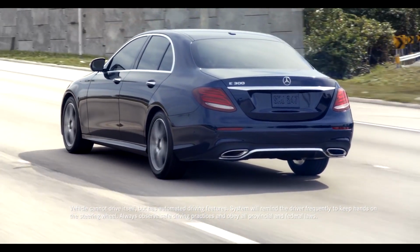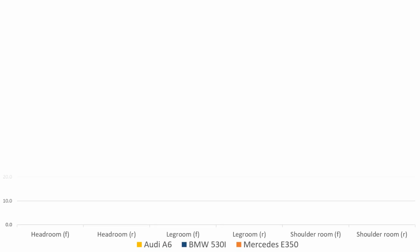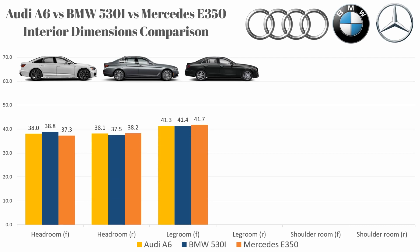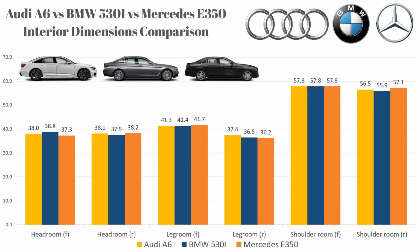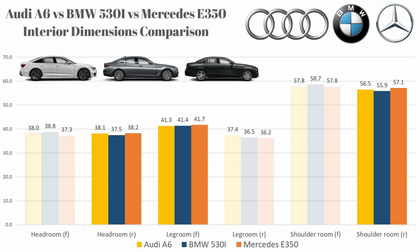So now let's start looking at the interior for these three cars. All three have seating capacity for 5 people. Here's the chart showing the front and rear headroom, legroom, and shoulder room. It's somewhat of a mixed bag here, with each car taking a category or two. The Audi bests the Mercedes and the BMW in one category, rear legroom, by a full 2 inches. The BMW has the most front headroom and shoulder room. And the Mercedes has the most rear headroom and front and rear shoulder room.